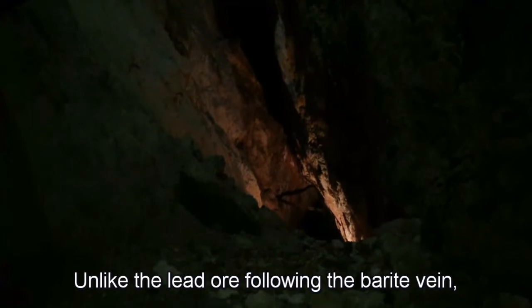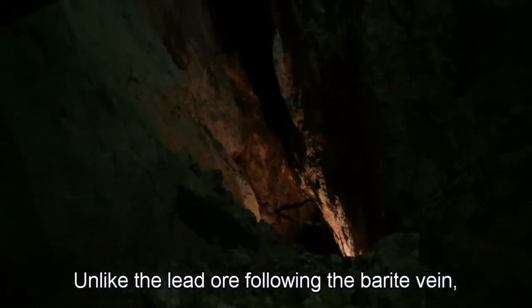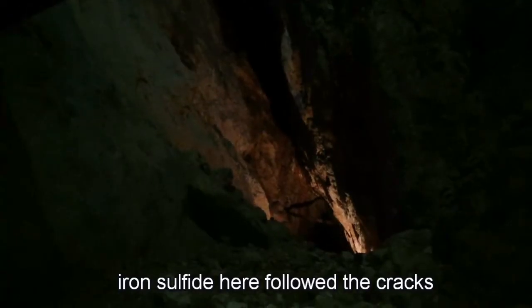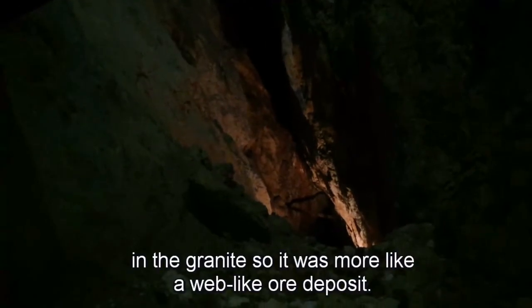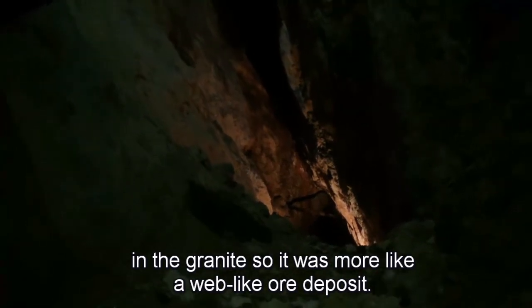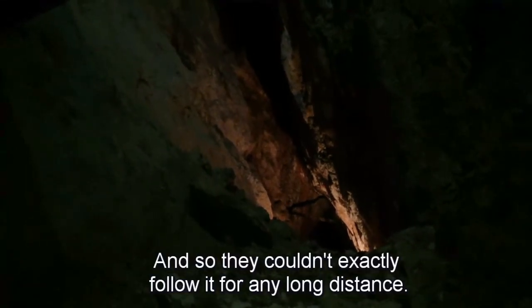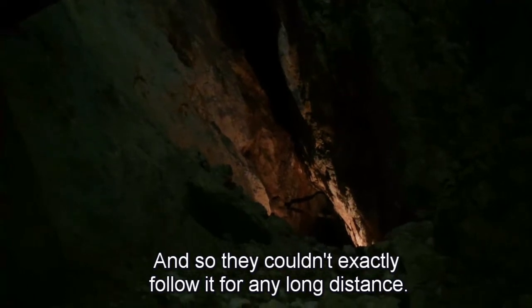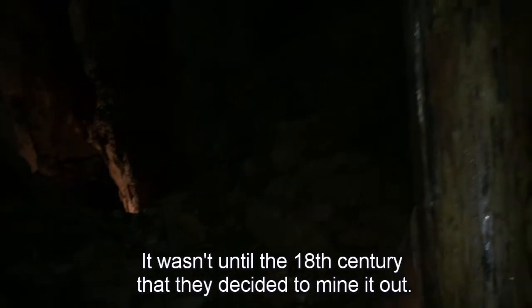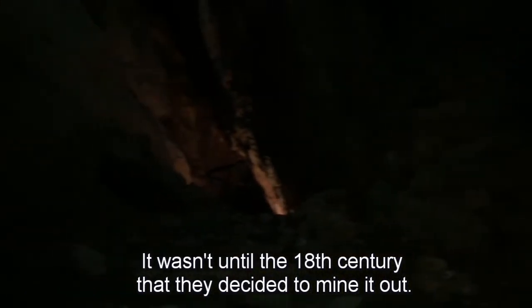Unlike the lead ore following the barite vein, which is typical here, iron sulfide followed the cracks in the granite, so it was more like a web-like ore deposit, and so they couldn't exactly follow it for any long distance. It wasn't until the 18th century that they decided to mine it out.